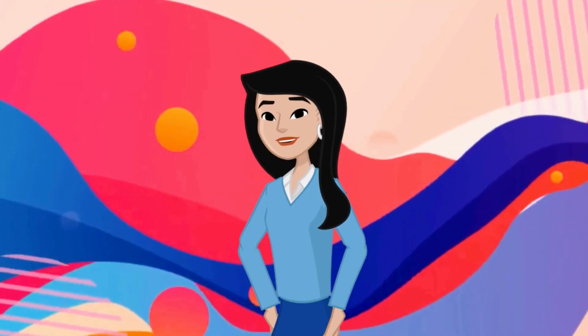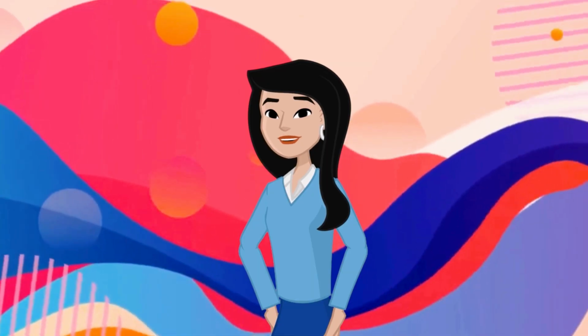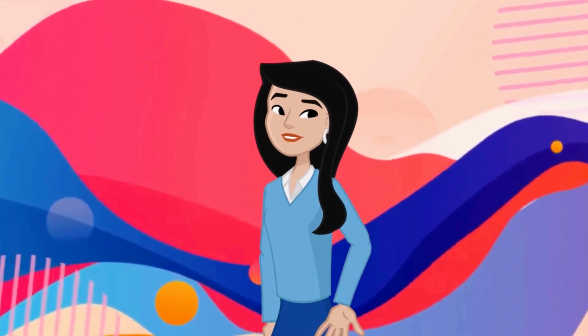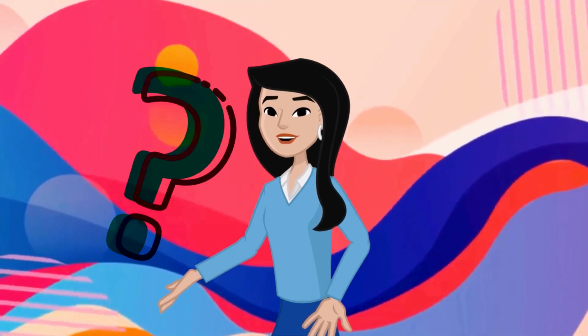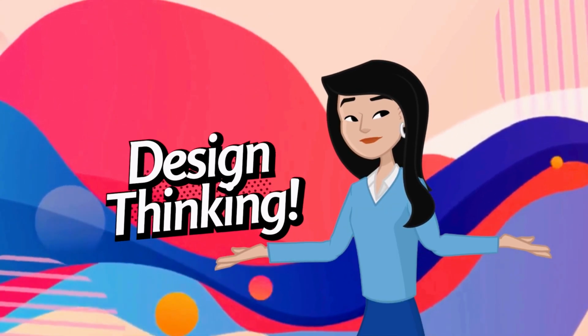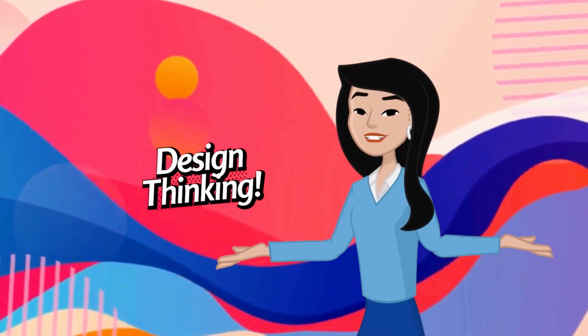Hey graphic designers, are you ready to supercharge your creative process? We all know that spark, that flash of a perfect visual solution, but how do we find it consistently? Today, we're diving into design thinking, a human-centered approach that can revolutionize your work.